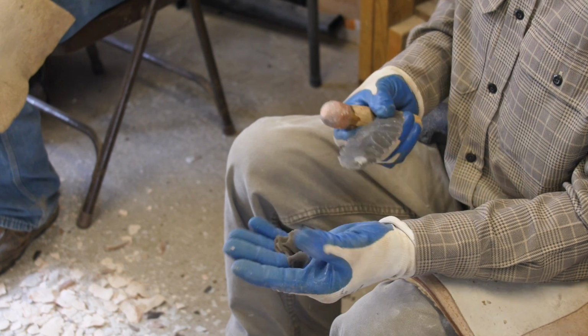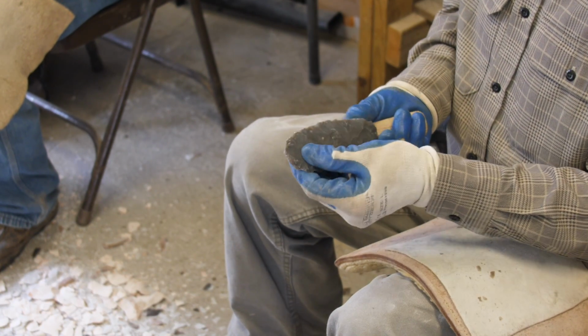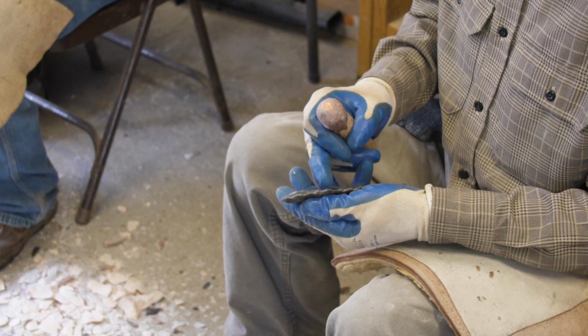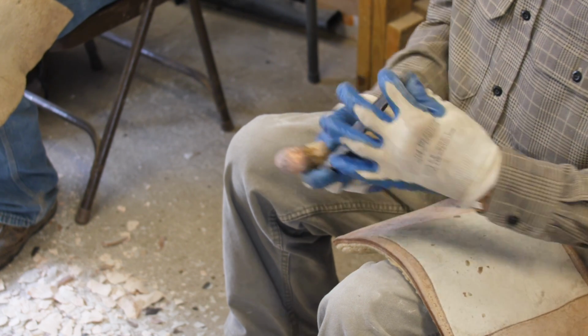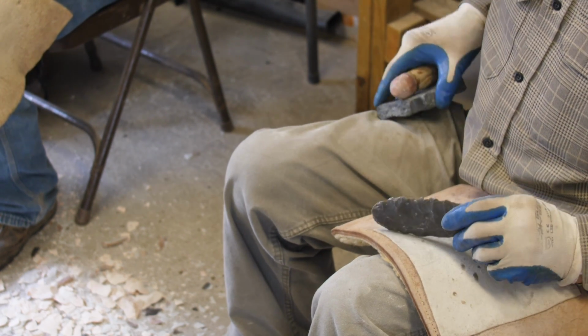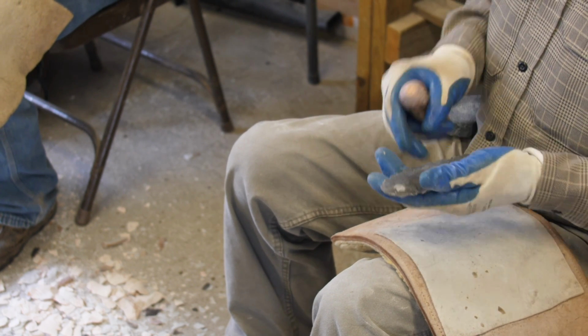There's a handful of flakes I took off. 1, 2, 3, 4 in a row. Took them off here. 1, 2, 3, right there. 4. Now when you get to this stage, you're doing cleanup work.